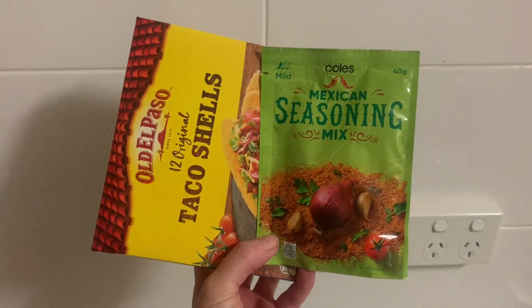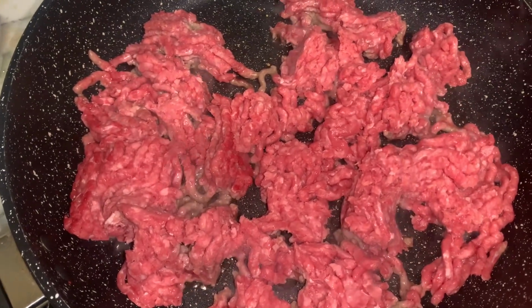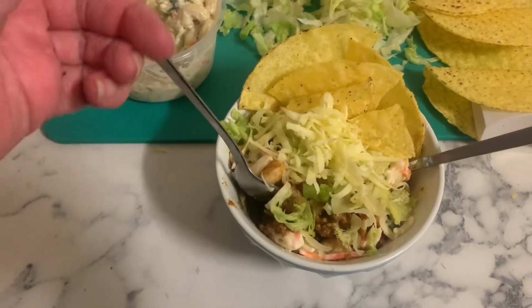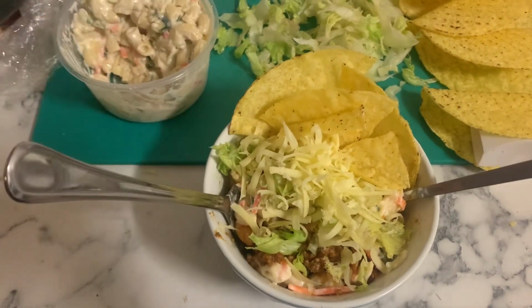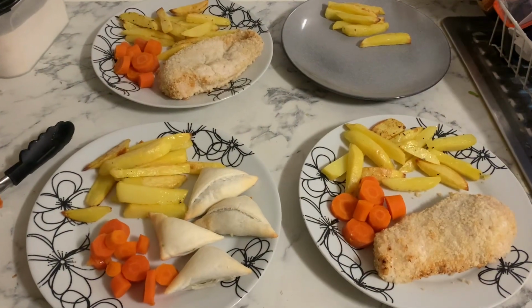Tacos, my son loves these, so that used up another quarter of the minced meat, and that works really well for hubby and my son. It means my son gets some really good iron. I just have a taco bowl. I have one taco broken up, so I'm still getting similar.